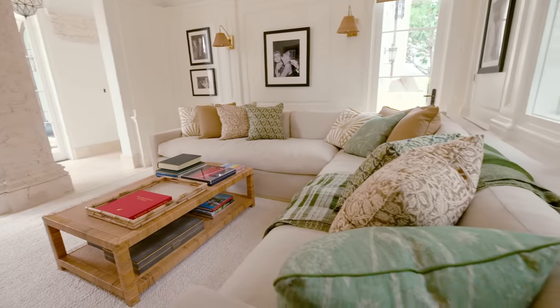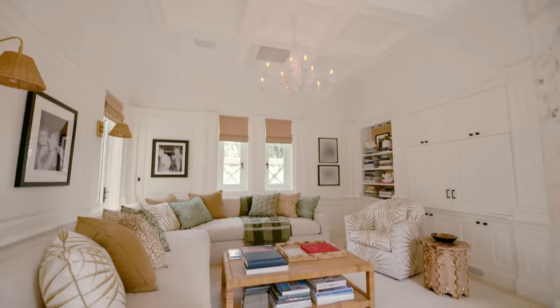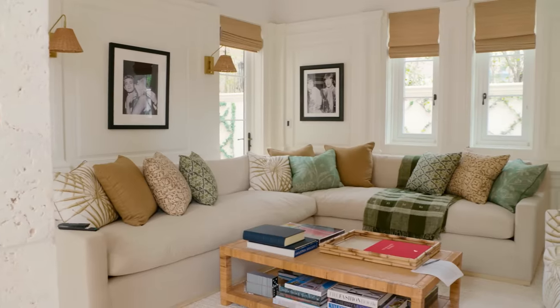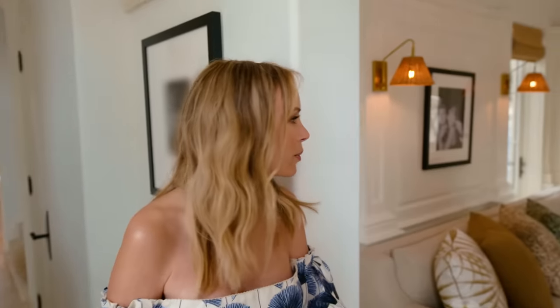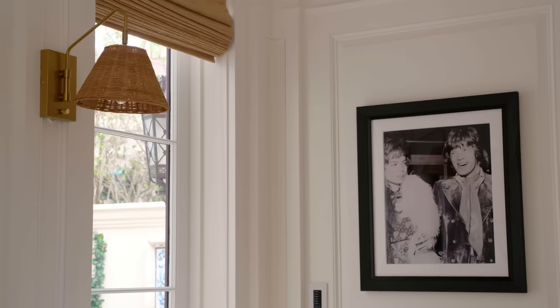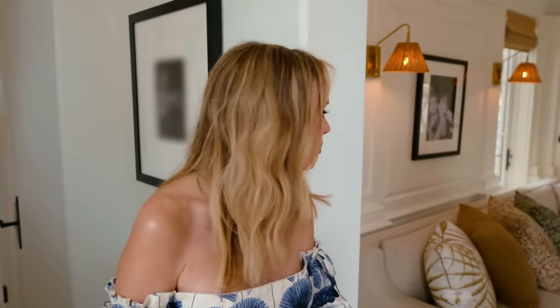This is our indoor family room. There are TVs behind the wooden cabinets over there. I love this room. It's a really cozy, warm, inviting room, and I love all the books. And we've been known to watch a few football games in here.